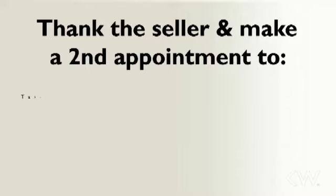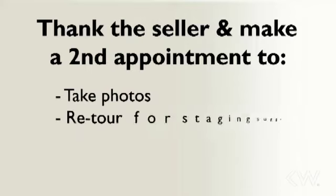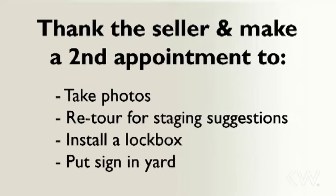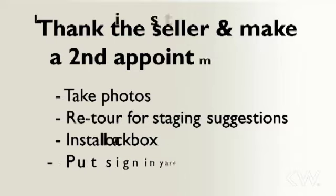After we've actually physically taken the listing, we will thank the seller and make a separate appointment to come back and do a few things. On our second appointment, we will take our photos. Perhaps we will do a complete tour to give some tips on staging. At that point, we would install our lockbox, and if there's an appropriate sign that we can put in the yard.